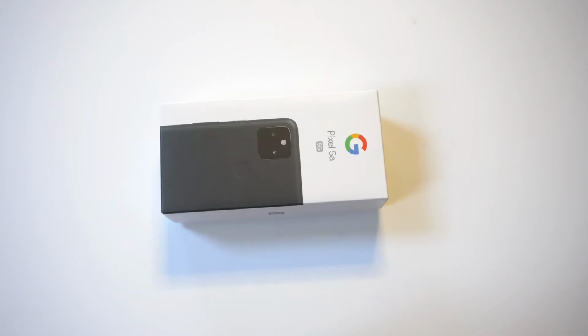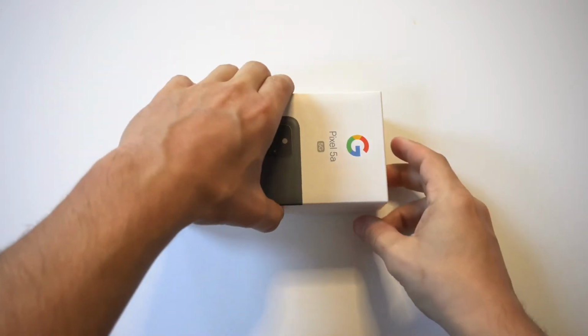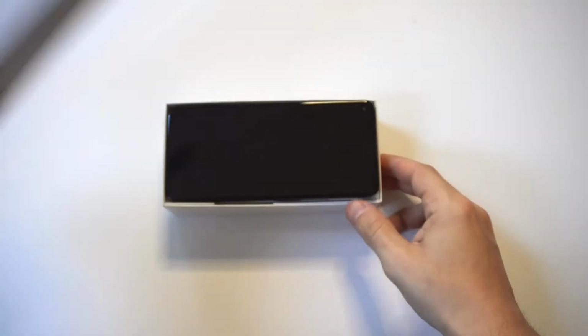All right, so I'm going to be going over if the Google Pixel 5a is worth buying after using it for a week. Now, we'll say this is a really nice mid-range phone, sells for $450. Would have been better if they just priced it at $400, but Google's got to squeeze that extra 50 out of us. What are you going to do?